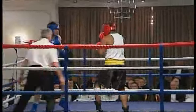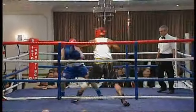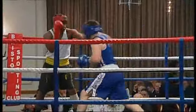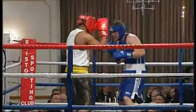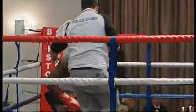And some good scoring shots there from Lidl. Yeah. Yep, so very, very fluent and fluid, both of them. You see a lot of heavyweights where the bulk almost stops their movement, but these two are certainly good movers. And there's Patterson looking to open up an attack, and the bell brings a halt to the first round.